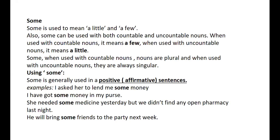Some, when used with countable nouns, the nouns are plural, and when used with uncountable nouns, they are always singular. Vea que cuando utilizamos some con nombres que los puedo contar, normalmente son en plural. Pero cuando lo usamos con uncountable nouns, que no los puedo contar individualmente, normally they are always singular. Tiene un significado singular. For example, some is generally used in positive affirmative sentences. I asked her to lend me some money. I have got some money, algo de dinero, ¿verdad? Singular. I have got some money in my purse. Tengo algo de dinero en mi bolsa.